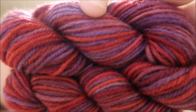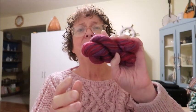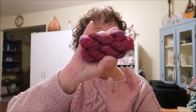So here it is. I don't know the color. There you can see it. It's purples and reds. Kind of reminds me of the Red Hat Club, the older ladies that wear purple and red. That's kind of what it reminds me of. I don't even know if that's around anymore, but anyway, that is my skein of the day.